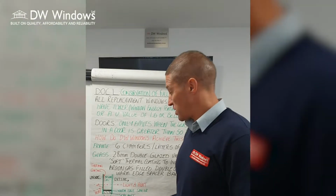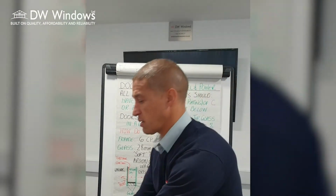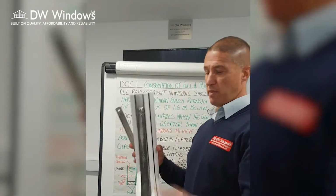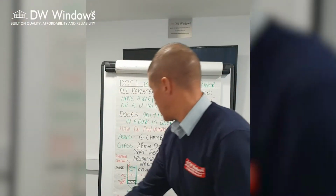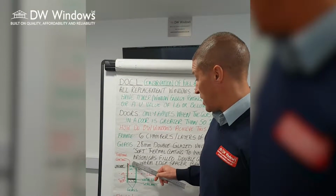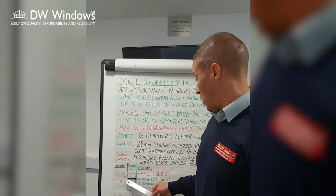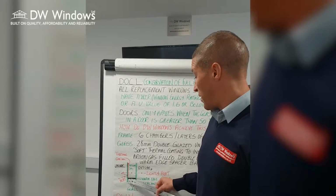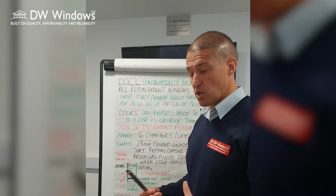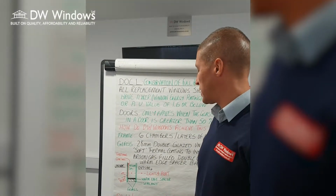Done a little bit of an artist impression there. So that's looking at the double glazed unit from that way on. You've got your two 4mm pieces of glass there in green. You've got the invisible argon gas in between. You've got the warm edge spacer bar, and then around the edge we use a sealant to seal the glass. We actually triple seal the glass units.